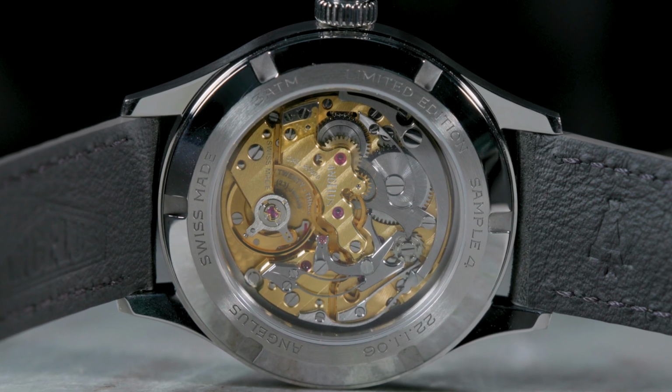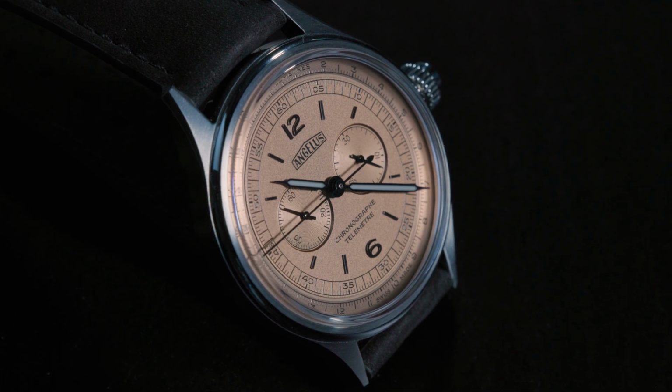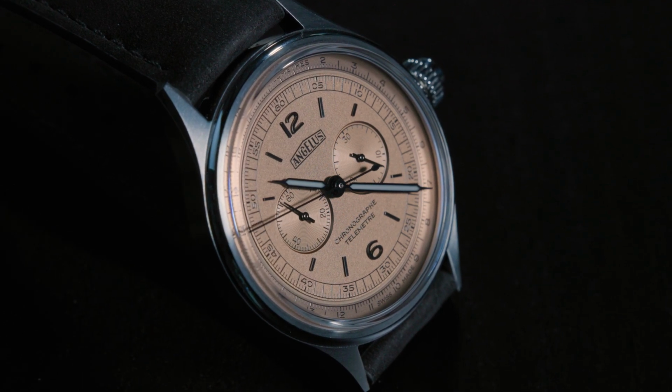Far from it. So, has this 1940s-inspired monopusher chronograph charmed you with its perfect proportions, sharp looks, and interesting movement?